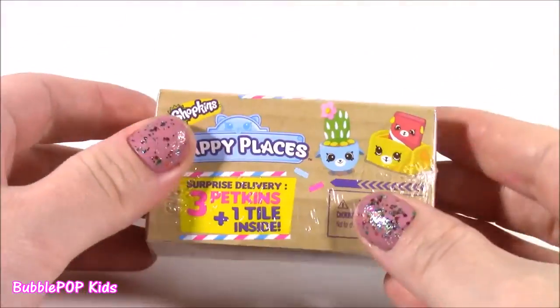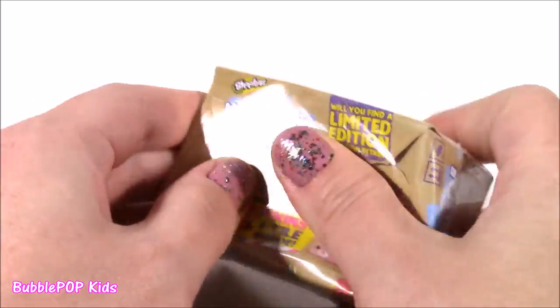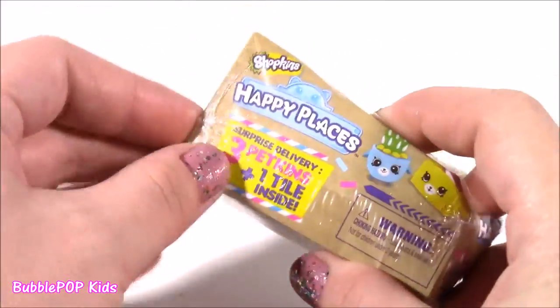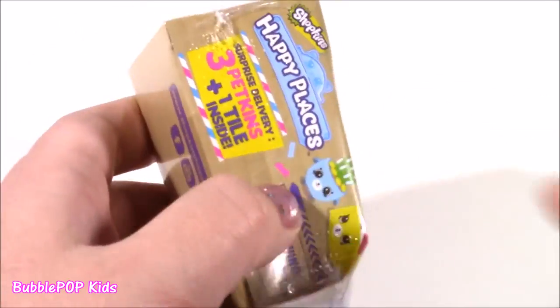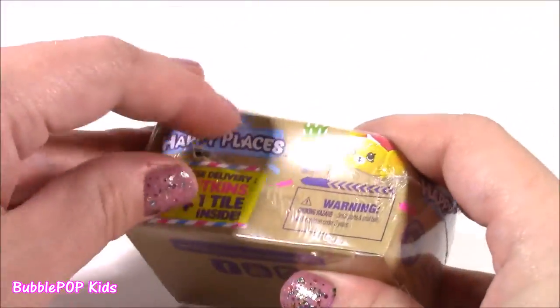Now for our special delivery box. I think I open one of these every single day. I just cannot take it. They are so, so cute, and I cannot wait to set up my little Happy Places house and put all the decorations and little accessories in there. It's gonna be so, so much fun.